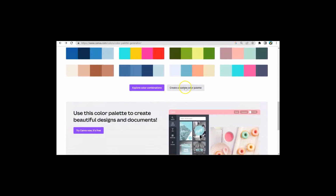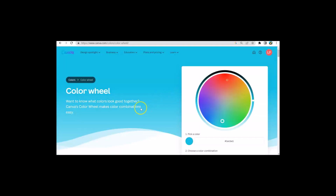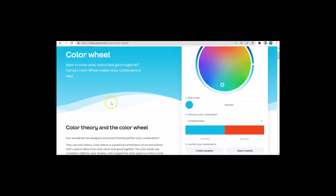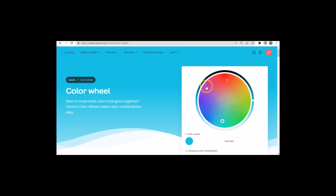Well, then you could say create a custom color palette, and you get the color wheel. Now, if you don't know anything about color theory, I had someone when I took a quilting class years ago tell me that I need to use triad colors. And I said, well, I like the blue. And she says, well, then you want the triad colors that are equal space on the color wheel. And I wound up with blue, orange, and this green. And when I showed her, these are the colors that I got, she said, oh yeah, that's great. But her face was like she'd just bitten into a lemon. So I know those weren't good colors.